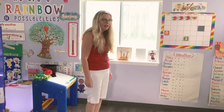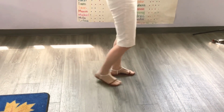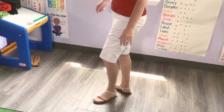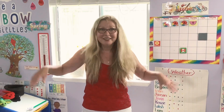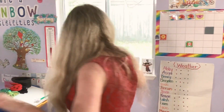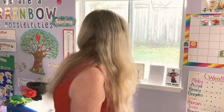All right, so let's do some insect exercise again. So we're going to slide like a snail, because snails, they're slimy, and they just slide along the ground, don't they? Can you slide along the ground? Now, can you flutter like a butterfly? Flutter, flutter, flutter, flutter, little ladybug. Can you blink like a firefly? Here, I'll come closer. Take my blink.